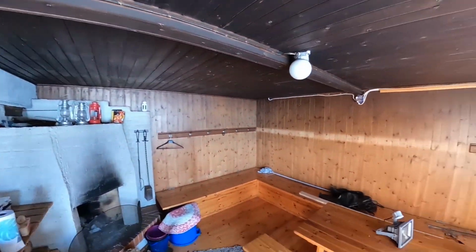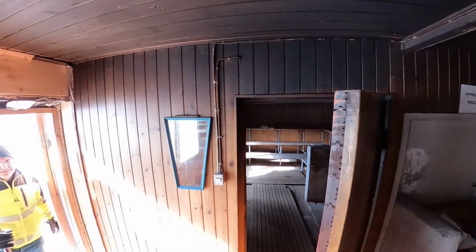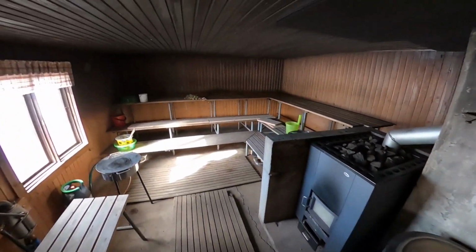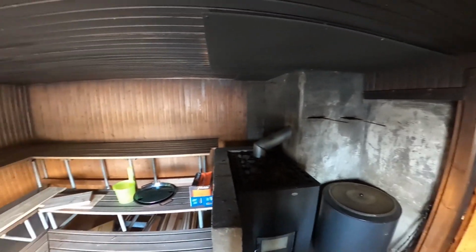So this was an old smoke sauna, apparently. Yeah. It's very culturally appropriate. I don't believe they smoke in the sauna. I think the sauna smokes and you enjoy sitting in it. Yes. That's how it works.